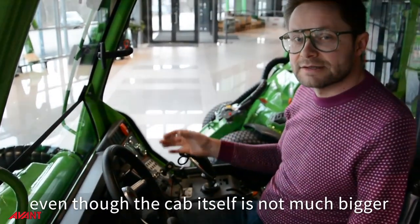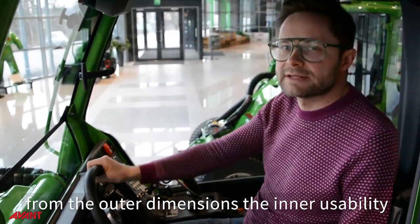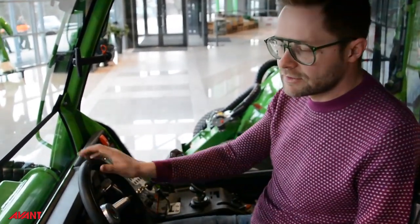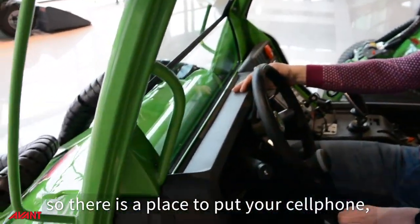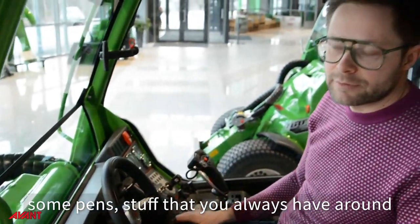Even though the cab itself is not so much bigger from the outer dimensions, the inner usability of the cab is a lot better. So there's place for you to put your cell phone over here or over here, some pens, stuff like that, what you always have around.